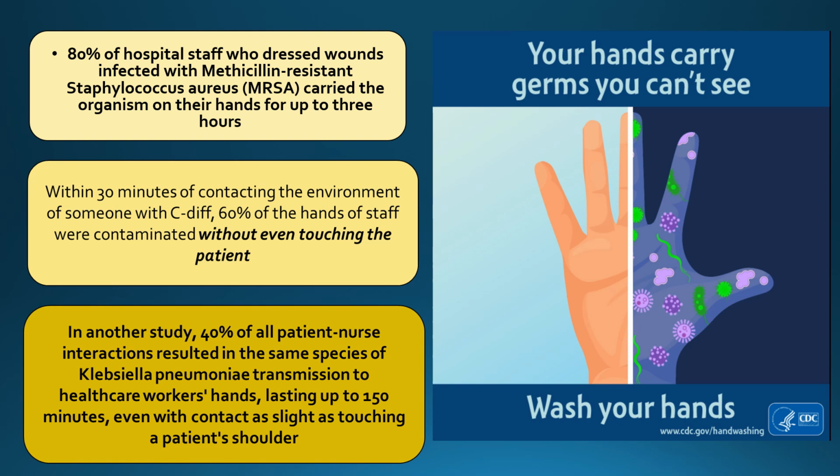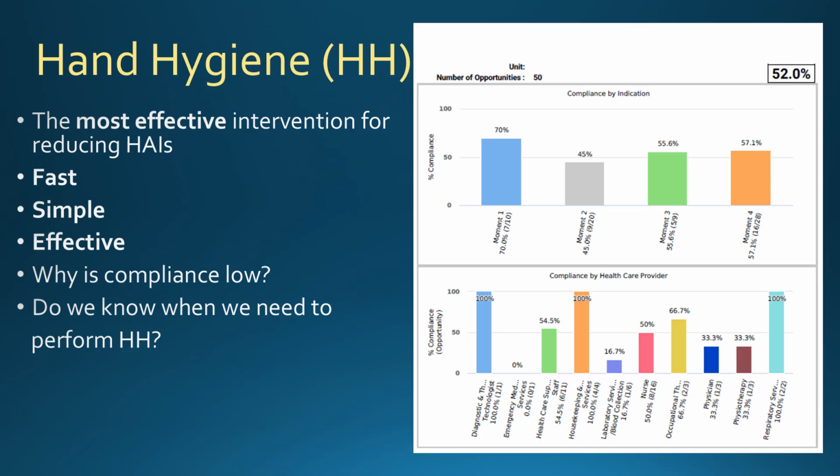40% of all nurse interactions resulted in the same organism of Klebsiella pneumoniae being transmitted to healthcare workers' hands, lasting up to 150 minutes, even with contact as slight as touching the patient's shoulder. Hand hygiene is the most effective intervention for reducing healthcare-associated infections. It's fast, it's simple, and it's effective. So why do we continue to see low compliance?